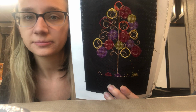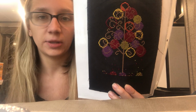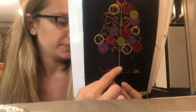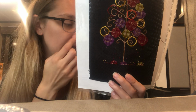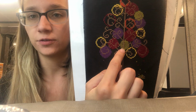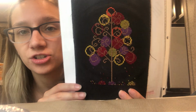So this is on 14 count black Aida. The only thing I've changed is the black was called for to be 310 because it was on a lighter fabric. I changed that to 3862. And the green was 733 and I dropped it down to 732 because I don't have 733 right now. So that is the only thing I have changed, just those 2 colors.